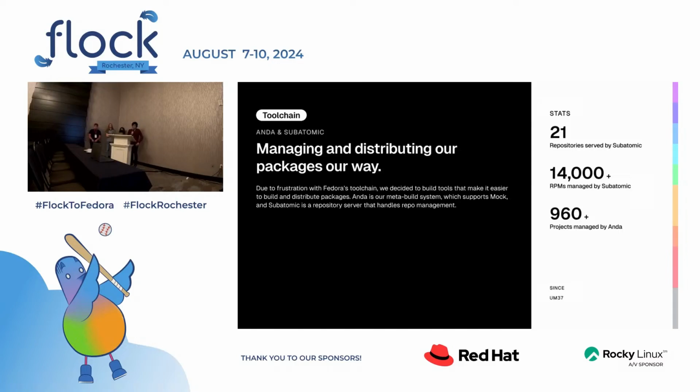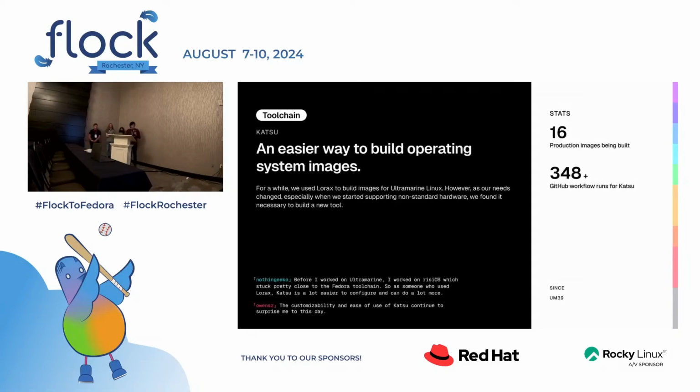Subatomic is a repository server, similar to, I think it's called Pulp, the Red Hat thing, which is really simple. You can just upload RPMs. It manages signing and repositories and such. Yeah, that's all. We also have developed a custom image builder to replace Lorax for our use case.